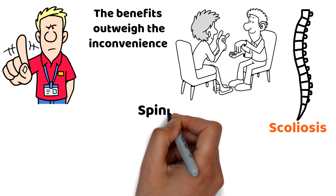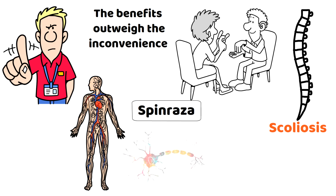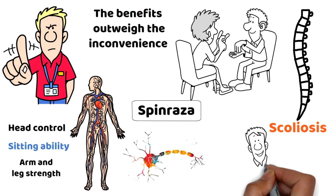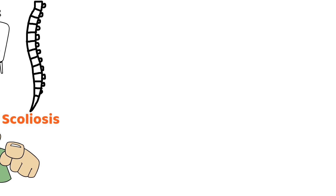Now, let's talk about what Spinraza actually does for the body. Many individuals see improved motor function, better head control, sitting ability, or arm and leg strength. For others, the most significant benefit is stability, stopping further decline. In the SMA community, that stability alone is a win.